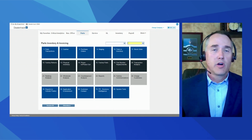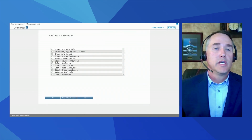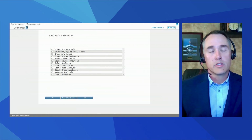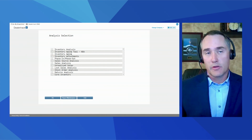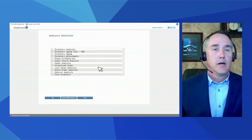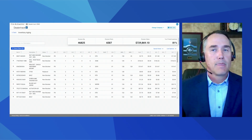Again, we're in the parts tab. We're going to go to transaction analysis, and then we can go into the analysis section. Just below inventory analysis, there's the inventory aging tool. This is a new reporting tool that's actually very useful for a lot of other things as well, but it's very useful for inventory aging. We'll select that, and then you can just select OK, and this takes you into the report.